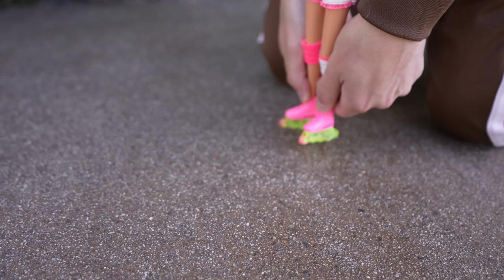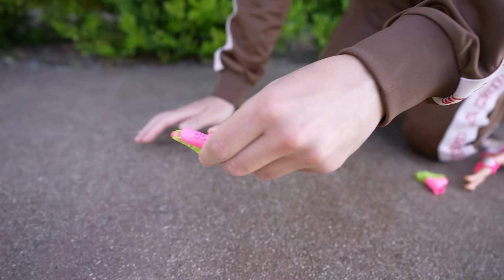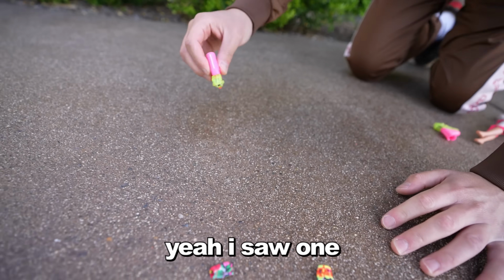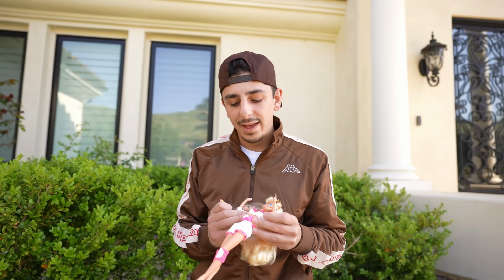Let's try it out. Do you see any sparks? No. I'm gonna try doing it with just one skate. It's like lighting a match, bro. Oh, I saw a little bit. No way? Yeah, I saw one. I didn't even see it. See that? Okay, I can definitely see why they got banned because they were literally causing actual sparks.